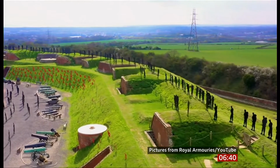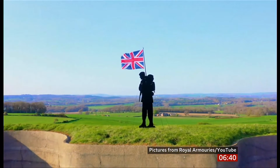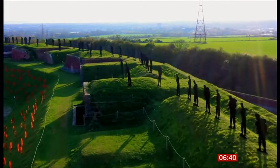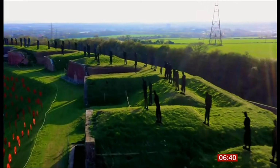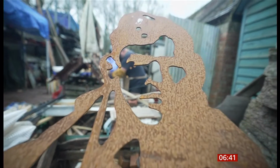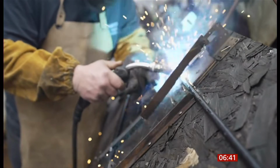Since then, Standing with Giants has grown, with more and more installations. This one last year at Fort Nelson in Portsmouth commemorated those who died in the Falklands conflict. But now it's time for the biggest yet.